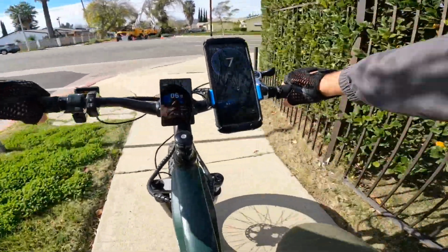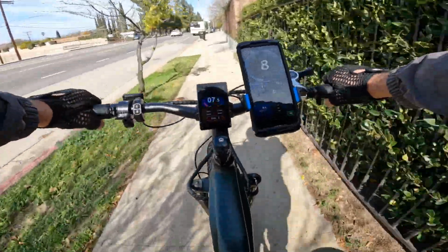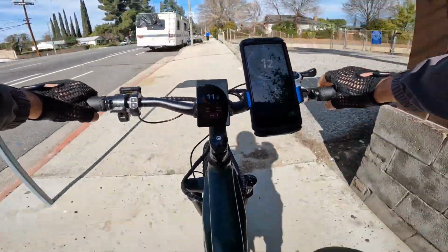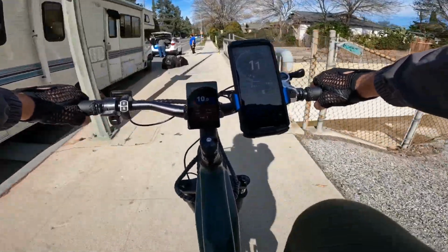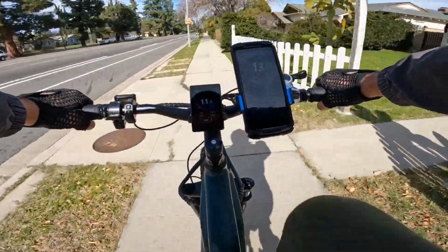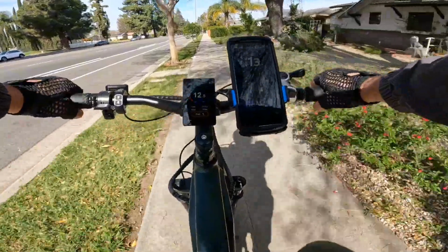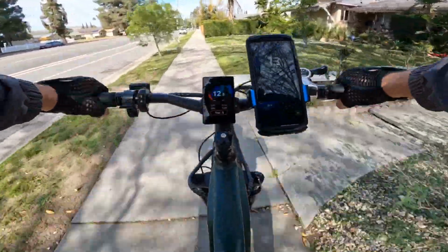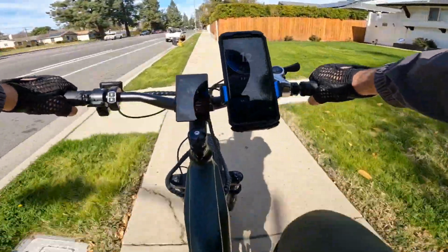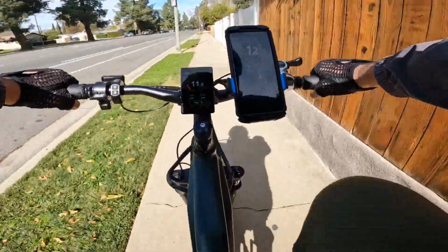I don't remember how much it was last time, but it depends on the level. So this is a short road. I think I might try a longer one later, but on the short road it reached 30, which is great for a 1000 watt motor and fat tires, like 5 inch tires. And this is not a bicycle for race or high speed. It's actually for off-road.